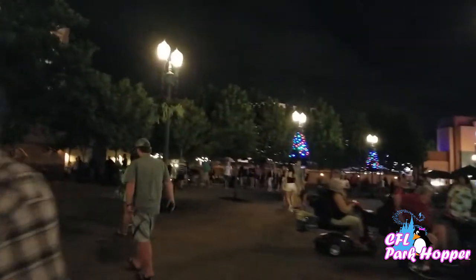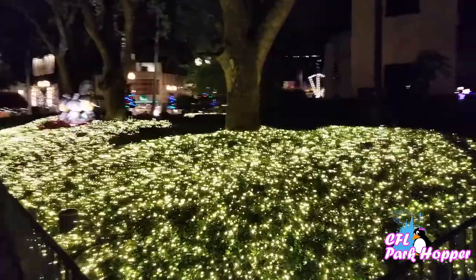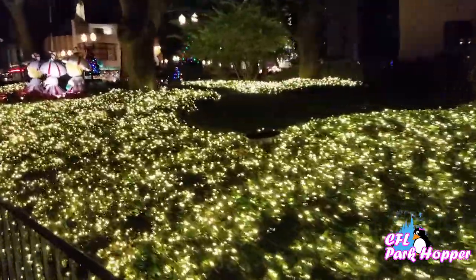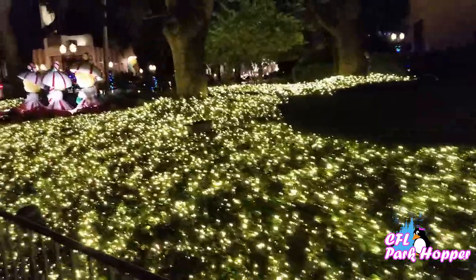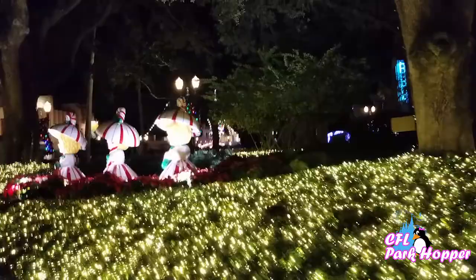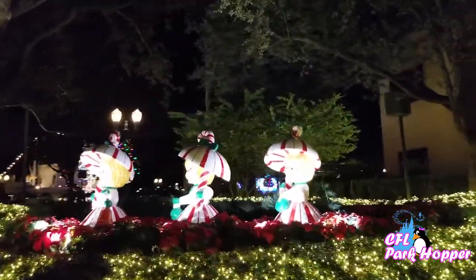Okay. All right, we're going to head back down Sunset Boulevard and check out the Flurry of Fun, which is a projection show on the Tower of Terror. Check out this beautiful bed of lights. Isn't that gorgeous? Very creative. I've never seen that kind of decorating before. It's pretty nice. And these decorations are new. Three peppermint ladies, I guess.